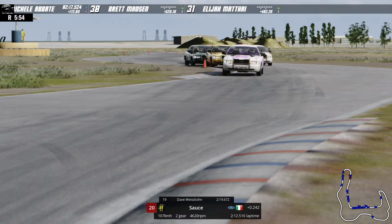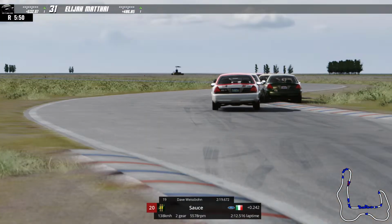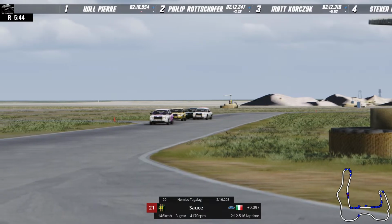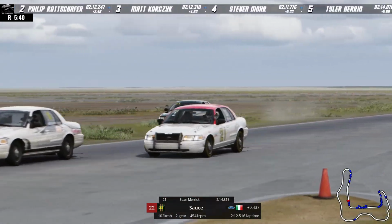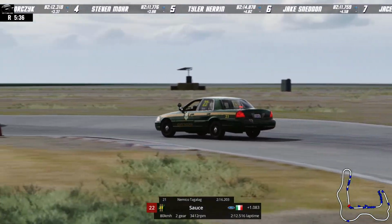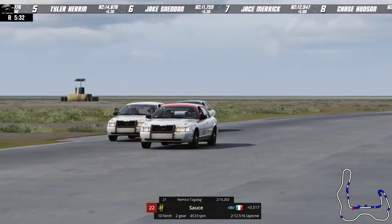I did just get a notification though. Will Pierre with a 2:10.954. That is the fastest lap of the session. He is on fire right now. So I don't know if Jake is going to have what it takes to be able to close the gap on Will, as we see some crazy defending from Nemeko right there on Soth. Getting a little bit wild there. Wow, a whole second. It's about a whole second.